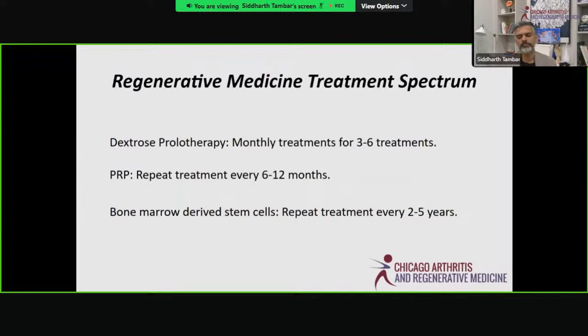So from a strengthening standpoint, these are all very helpful, but from a degree of power standpoint, treatment starts low as dextrose prolotherapy, then PRP, then bone marrow stem cells as your strongest treatment.